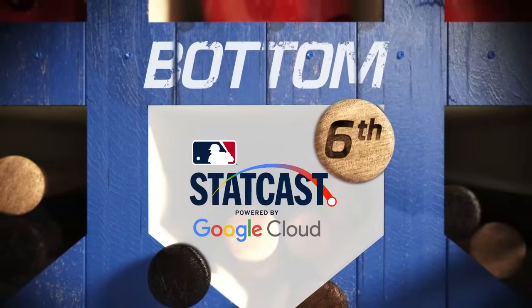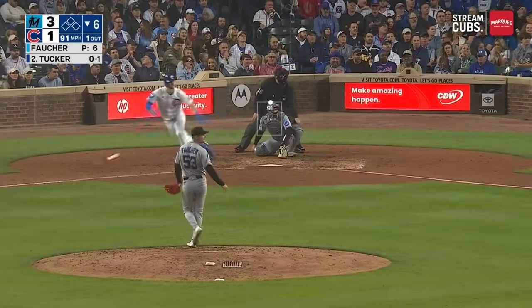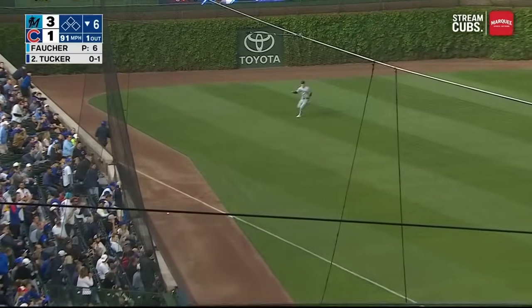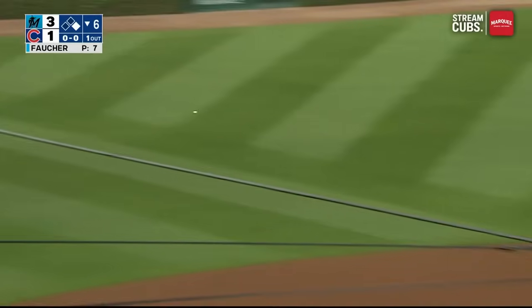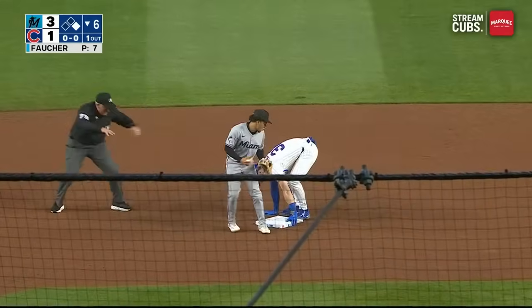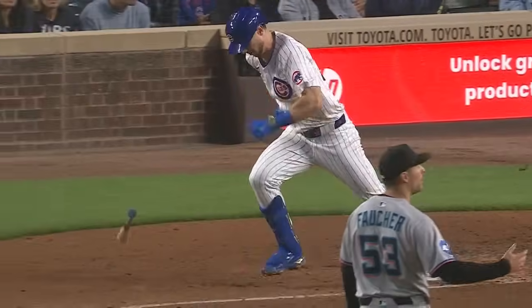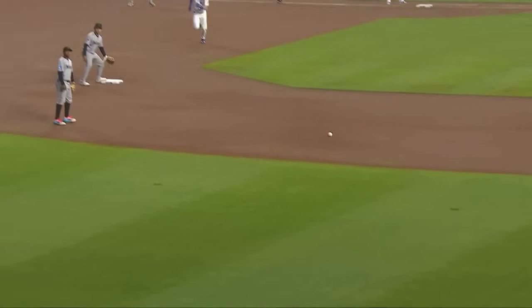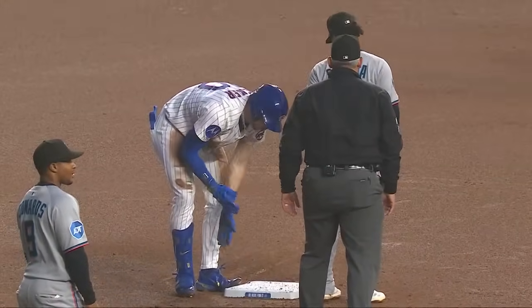There's 1 away to start the bottom of the 6th. A high leverage situation calls for a high leverage reliever. Here's Calvin Faucher on in the 6th. Tucker check swing, and it's down the left field line. Base hit, just off the sidewalk. Here comes Tucker to second. The slide, he's safe. Swing down the line, and the speed of Tucker allows him to get into second base safely. Runner in scoring position. We got action, Alex.